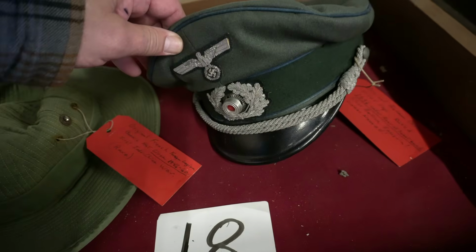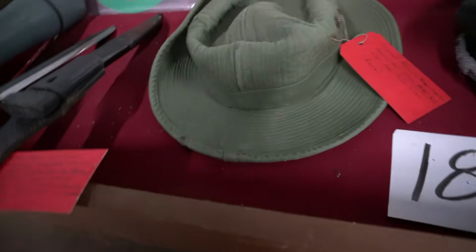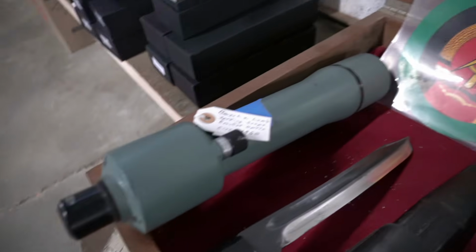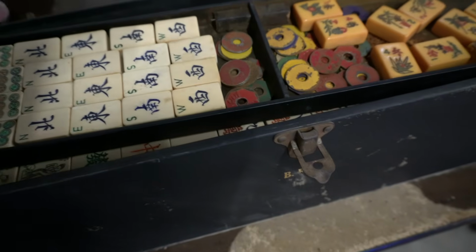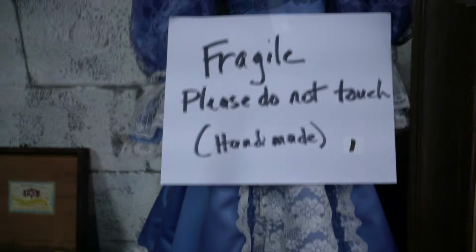World War II German officer. French boonie cap, Indochina, also known as the Vietnam War, when it was, I guess, just France. Oh, dang, Mahjong. That's a nice set, the box and everything. Fragile, do not touch, handmade.